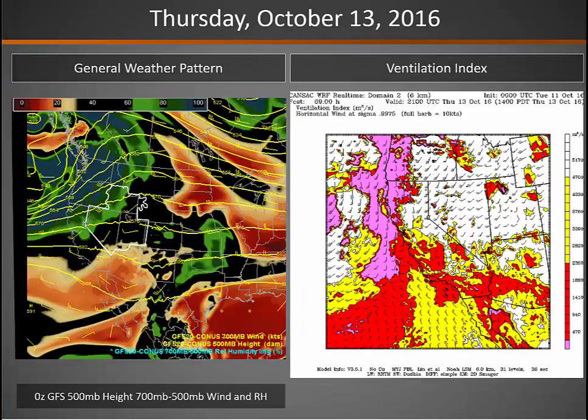Now on Thursday, we see a powerful Pacific storm system here on the left. These darker green and bluish shades indicate where heavy windswept rains and mountain snows will occur, and some of that will get into the far northwest corner of Nevada. But on the right-hand side, with that approaching storm system, you see how our air cleans out. Areas in the white indicate overall excellent dispersion.